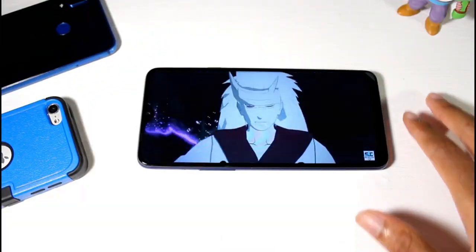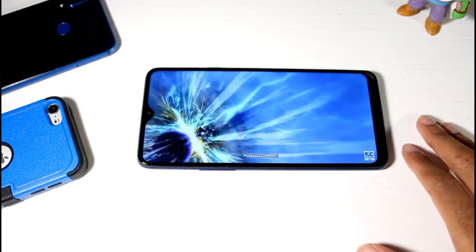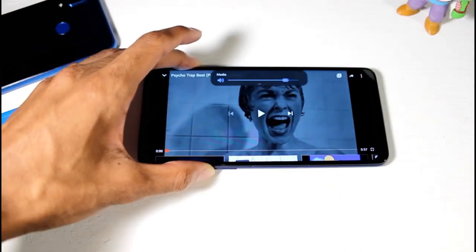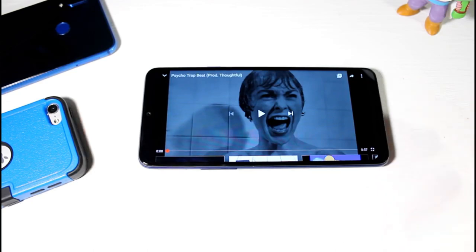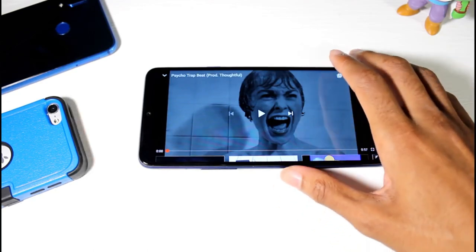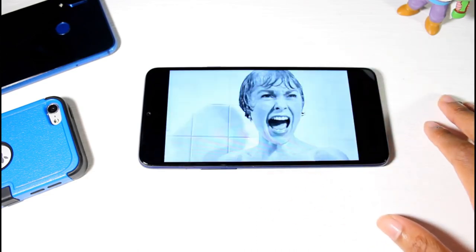It has a 6.5 inch display, 720p, 264 PPI. I really enjoyed the display. I had no issues with it. It's a water drop notch, and it got pretty bright. I just had no issues with the display here. I wish it was 1080p, but it looked fine for what you're going to be doing on it. This phone is upgradable to Android 10 and One UI 2.0, which is really nice.